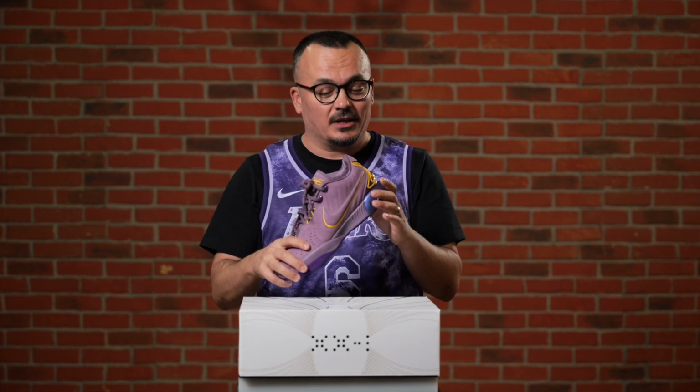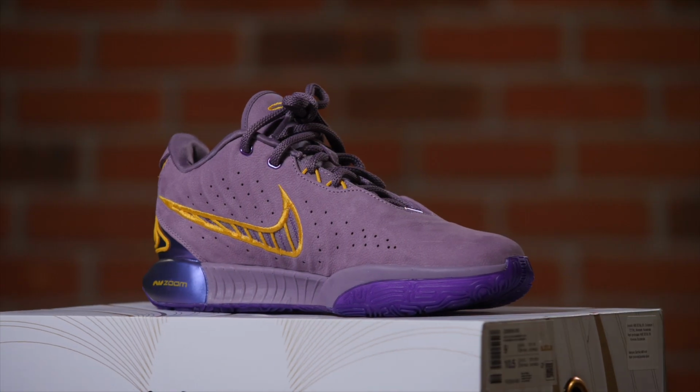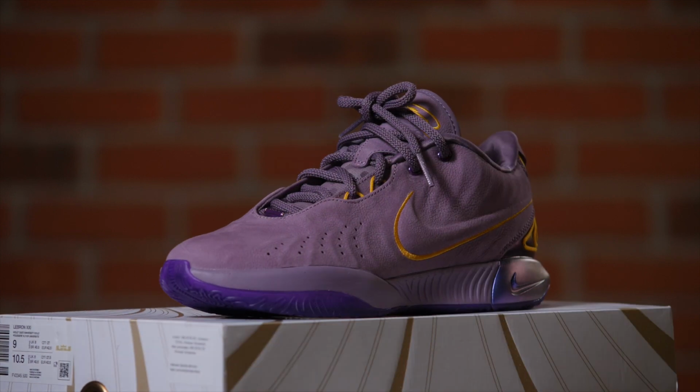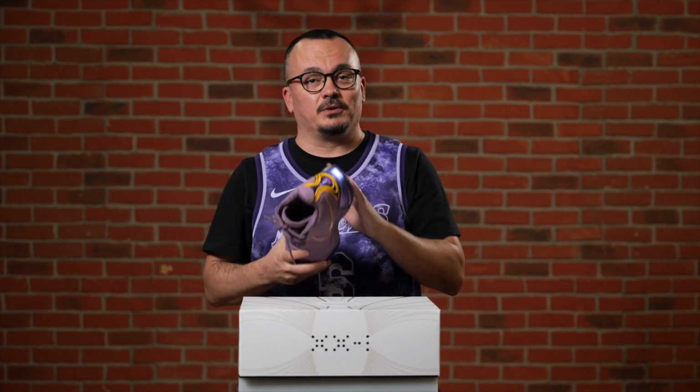Actually, all of us at Gross Basket, I was just talking to my colleagues in the store here in Zagreb, and they love the shoe. All of us tried it out, and the first few pairs are selling out real quick, but there will definitely be more pairs coming in, more colorways.